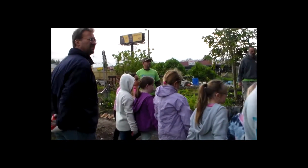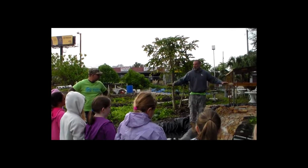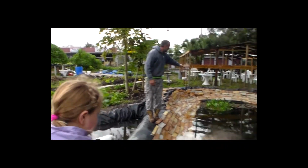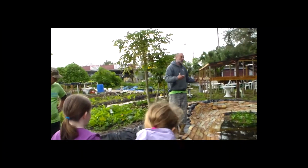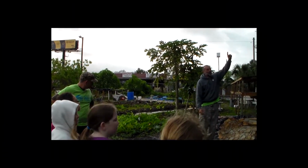Very self-sufficient. What you have here is the basis of the template of the ecosystem. As we add, we've already got some water plants going. You can see that there's green on the tops. There's mosquitoes that are starting to come through. We've actually got some fish under here. They hide from the hawk that lives up here.